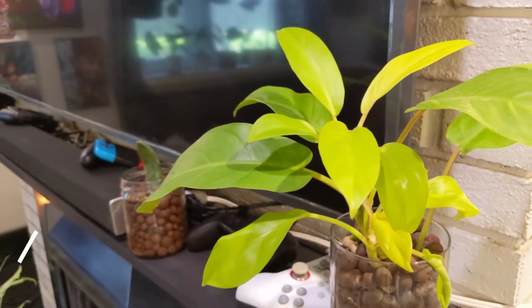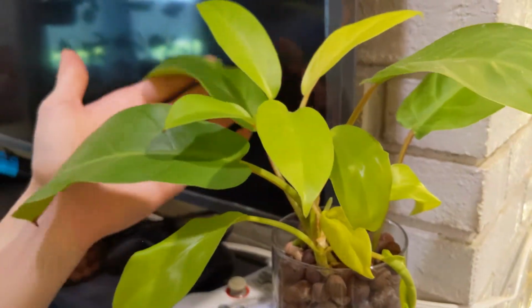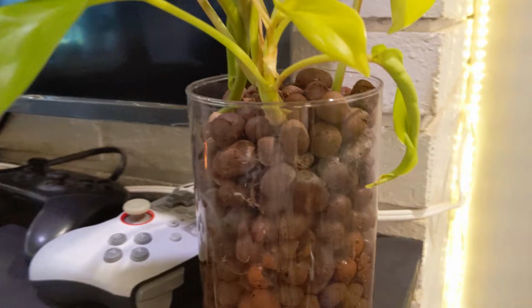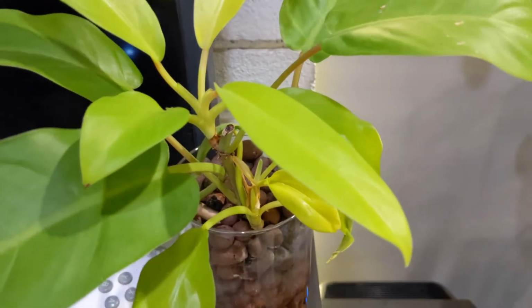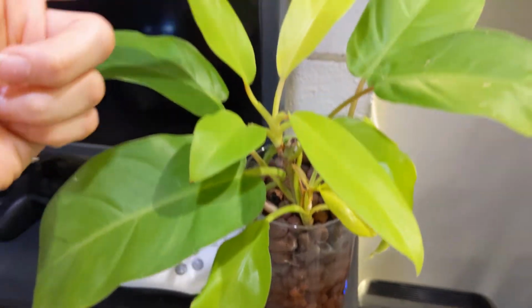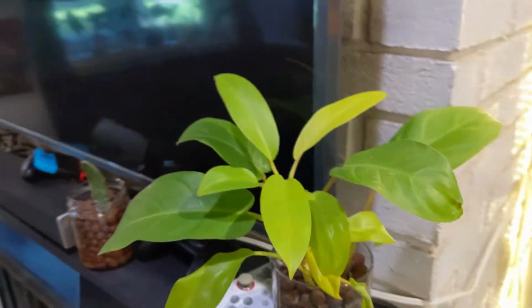And then coming up here is the neon philodendron in hydroponics. This was a one-leaf cutting. Isn't that cool? I am obsessed with it. I need to get it a trellis. It's doing so good. I'm so proud.